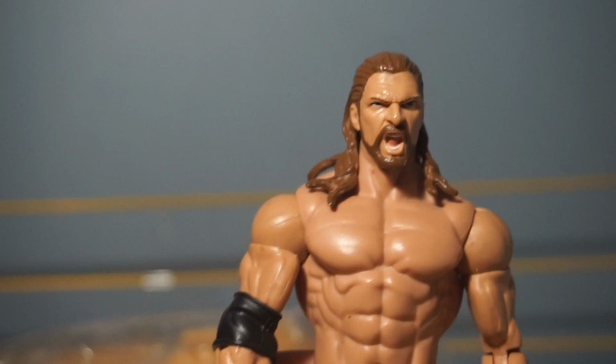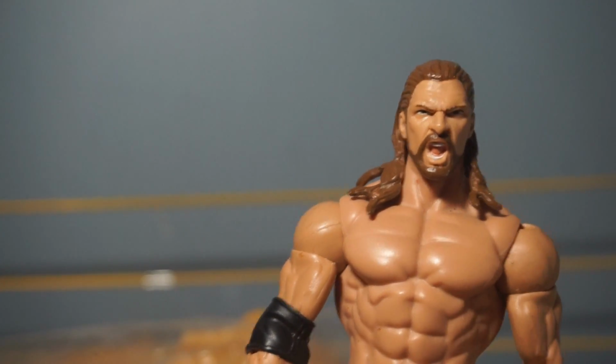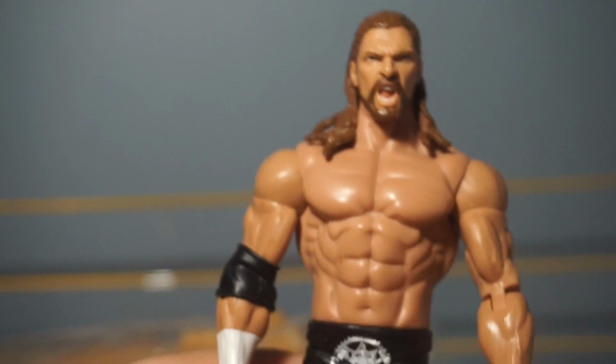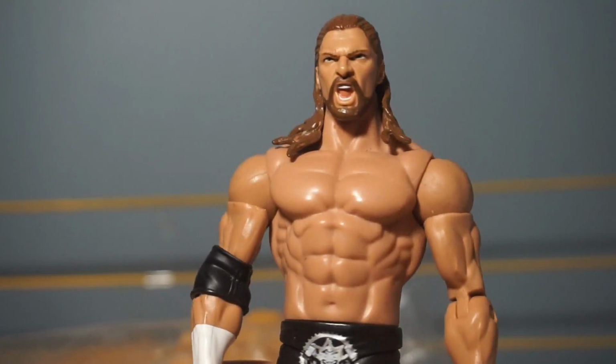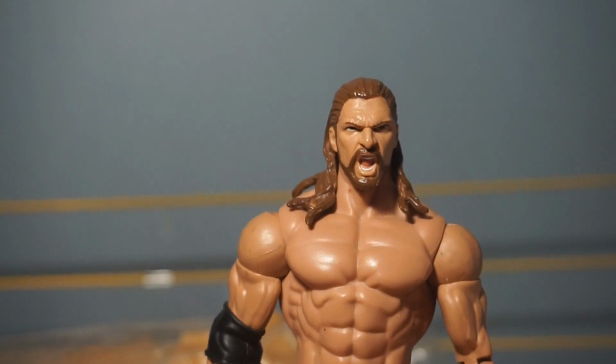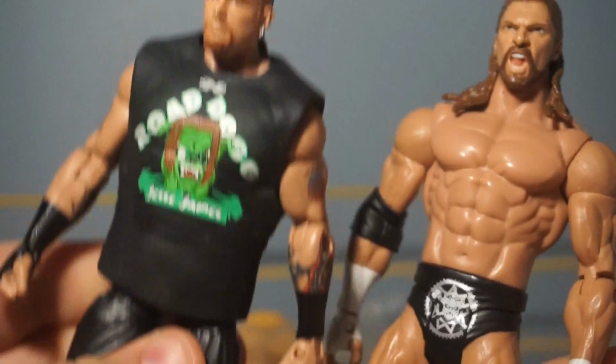absolutely amazing. I think maybe the best Triple H head scan, just for the expression and the way it looks, and we're going to be doing a fix-up on this. We're going to swap this onto an Elite, and I can't wait to do that, because like I said, this is one of the better Mattel head scans, I think. I just love everything about it. So, got 2 members of DX right here.